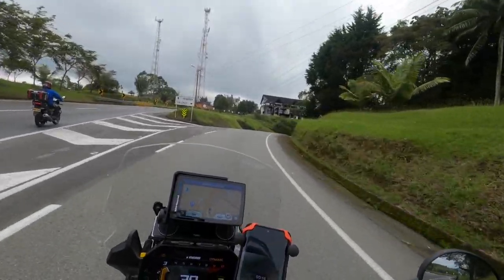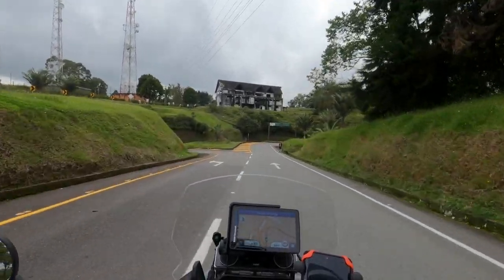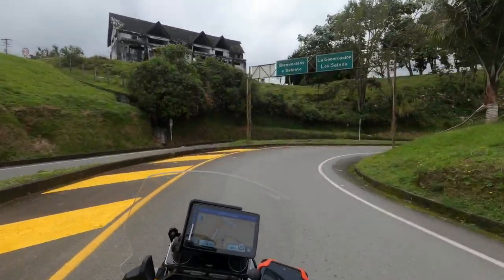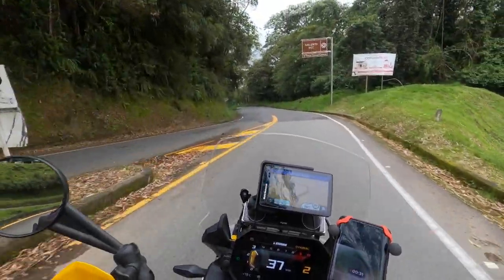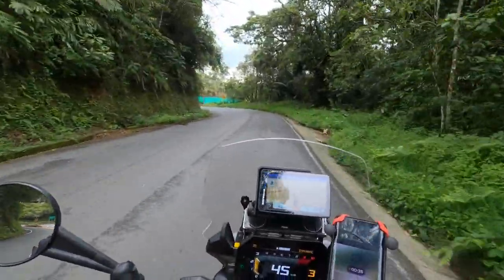Okay, special little treat for anyone that's interested in Colombia's shady past. There's an old narco house up there. Belonged to a big player from this region. Still alive, still in jail. And his house has been derelict for, I don't know, 20 odd years. There's quite a few houses that you see around like that. They're just left to kind of rot and fester.